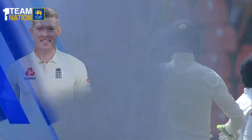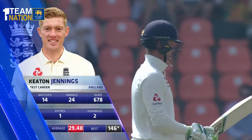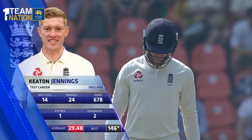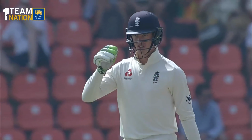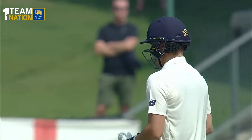Welcome to all our viewers around the world to this beautiful ground, Pallekele, 50 minutes from Kandy in the foothills of the high country here in Sri Lanka. And we've got a gorgeous day for the start of this second Test match. England, of course, 1-0 up after that thumping win in Galle, and looking to wrap things up here.